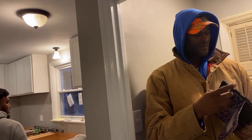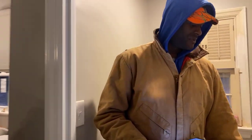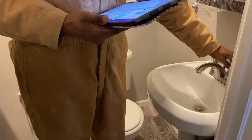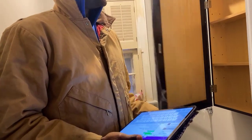Alright, cool. Well, water runs, and it gets really hot really fast, which is good. Hot water runs, cold water runs. We don't have soft close on this cabinet like we did upstairs, but that's cool, it's magnetic instead. Cool. That's a good skill in that bathroom.